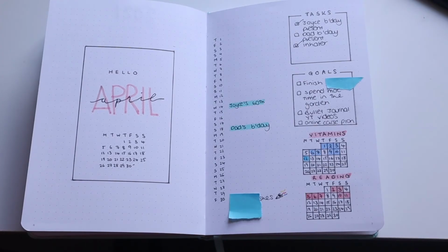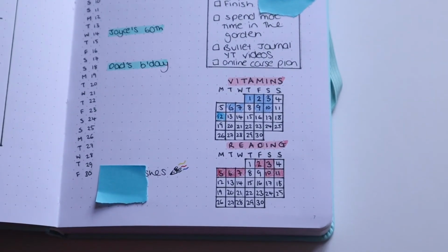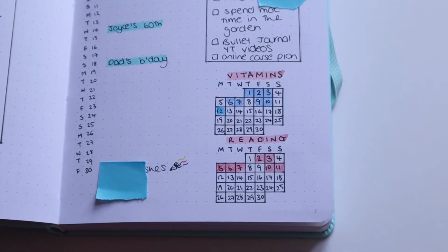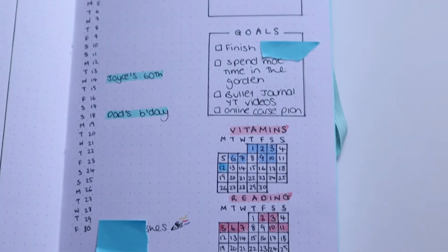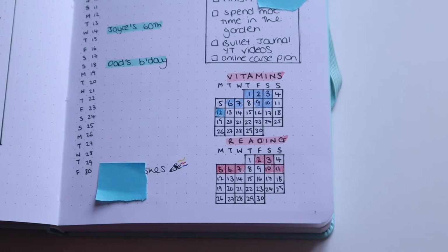So for me, this is usually reminders to pick up a prescription, or to remember to get people's birthday presents and that kind of thing. And then I've got goals for the month, and again, I don't love my goals. I need to get better at goal setting, and it's something that I'm going to work on. But these are just some rough goals of what I want to get done in the month.